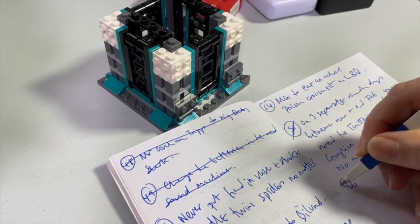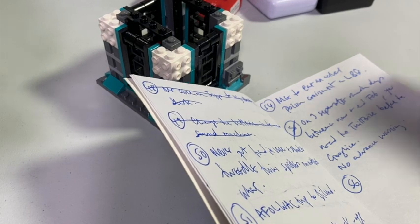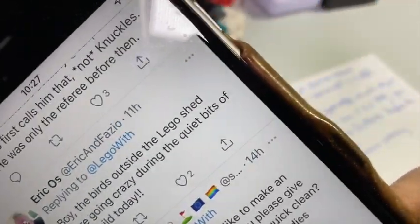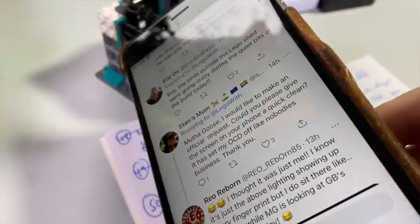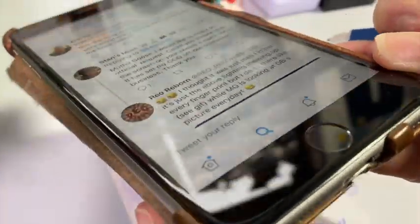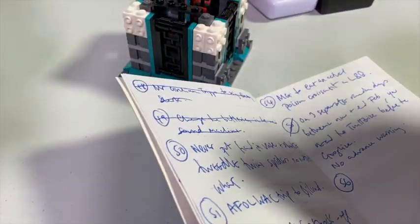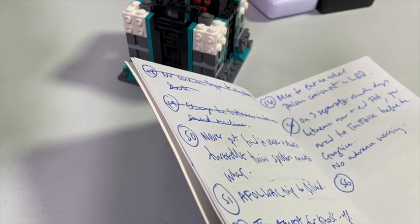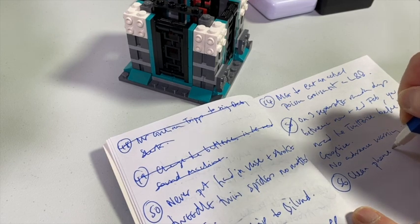So this is going to be official request number 56 from Stan's mum. Could you please give the screen on your phone a quick clean? Which one? This one. Sure it's dirty? I don't think it is. Where is it? Is it just a bit of dust? Might have just been the light. Anyway, clean phone. Okay.